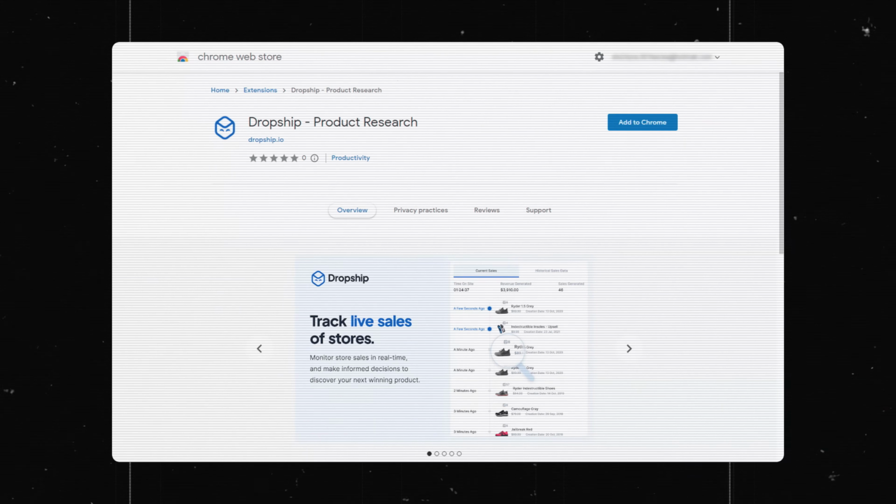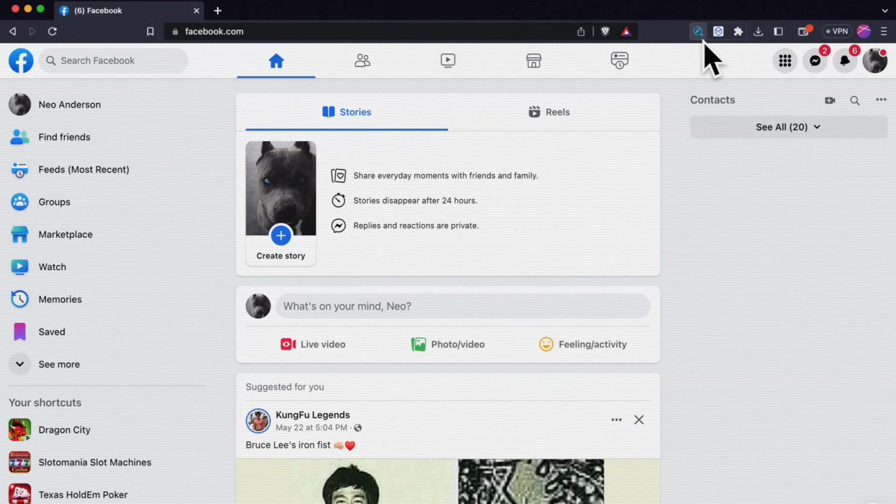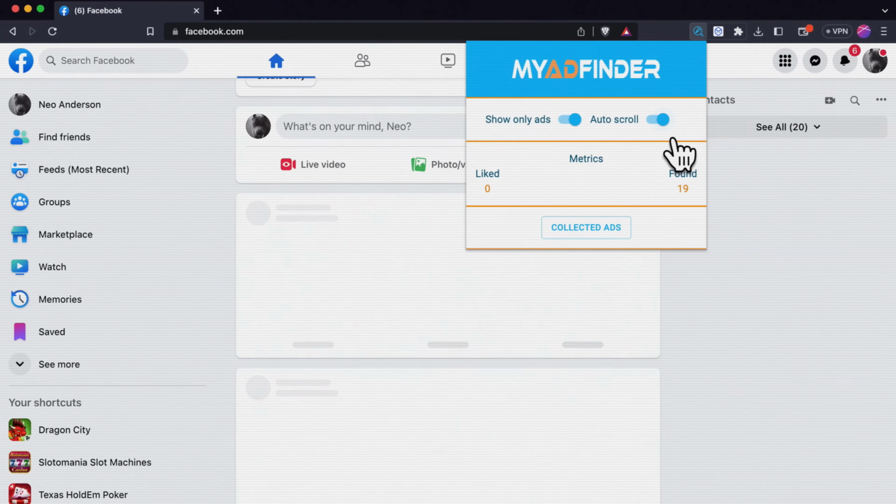The free product research methods I recommend include the use of 2 Chrome extensions, Dropship Product Research and My Ad Finder. Now the way to go about this is you go to your Facebook feed and turn on show only ads and auto scroll. What will happen is that you will start collecting a bunch of ads that people are currently running and spending money on.